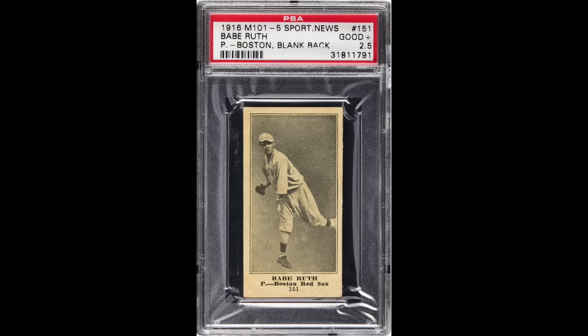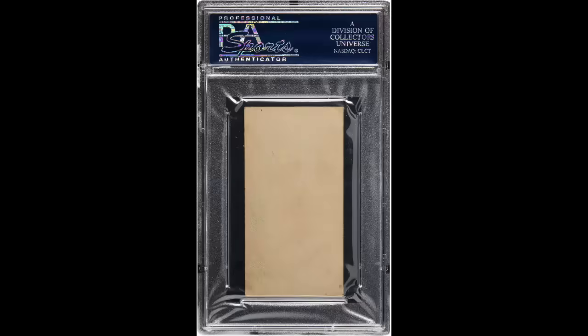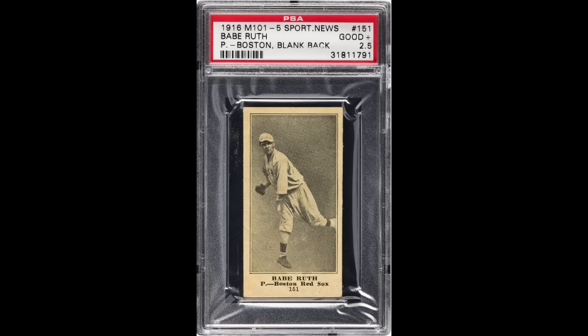Number 4, 1916 M101-5 Sporting News blank back, number 151, Babe Ruth. Graded a PSA Good Plus 2.5, but looks like an exceptional 2.5, at least from here. I mean, from here it looks like a solid upper mid-grade card, but probably there's something wrong with it. Nothing on the back strike jumps out as a problem, but yeah, I'm guessing there's some sort of hidden issue. This is considered Babe Ruth's rookie card, as it shows him as a pitcher on the Boston Red Sox. He, of course, became much more famous as an outfielder with the New York Yankees.